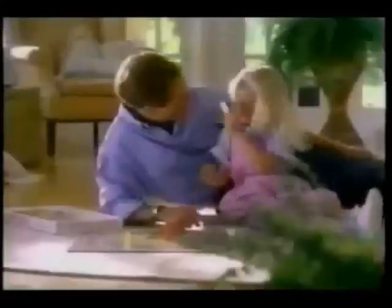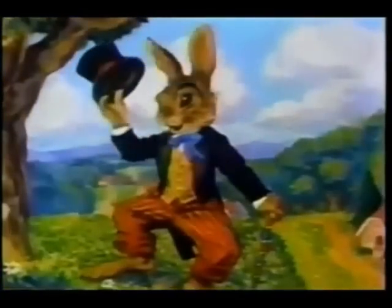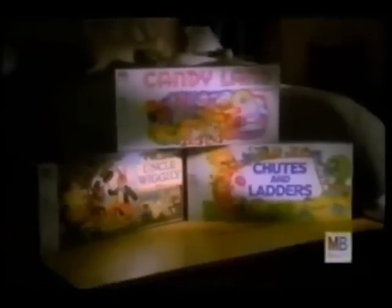You're really wore out playing these games. Well, she loves Candyland. I loved it too when I was her age. You know, it was my first game. I win, Dad! And chutes and ladders. She thinks that's so funny when I fall down her chute. Sweet dreams, darling. Like a child's dream come true, Candyland chutes and ladders, and Uncle Wiggily too. Your child's first games from Milton Bradley.